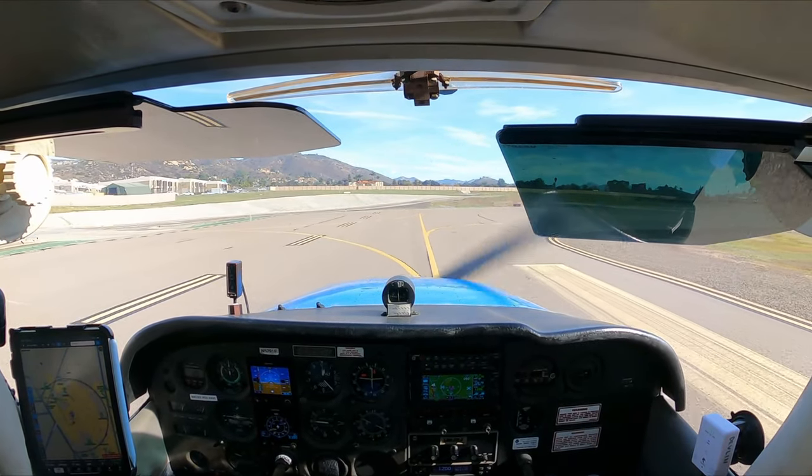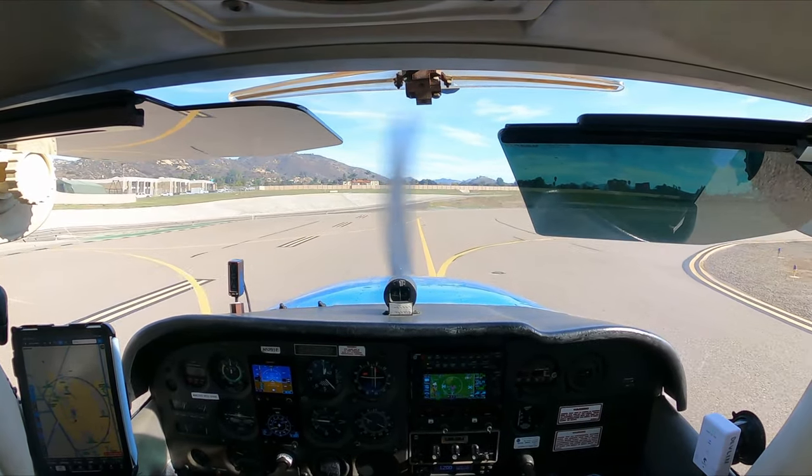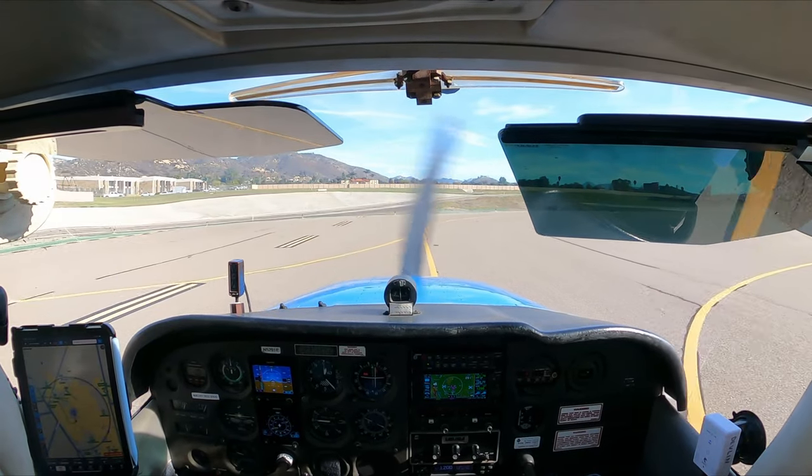For runway 27 right, we have India, number 653 Whiskey. 653 Whiskey, Roger, thank you.